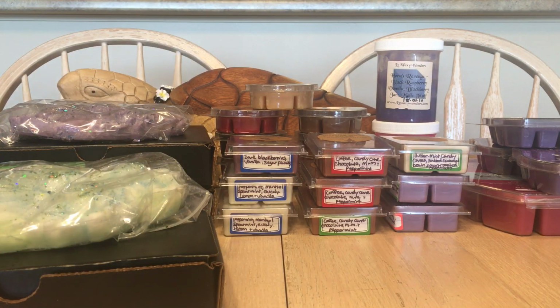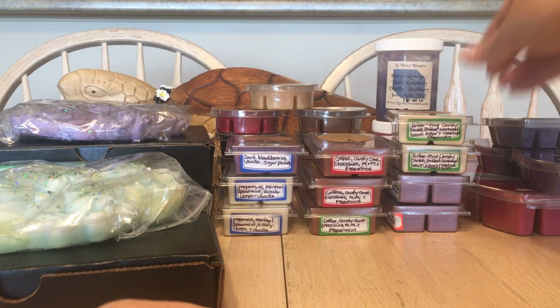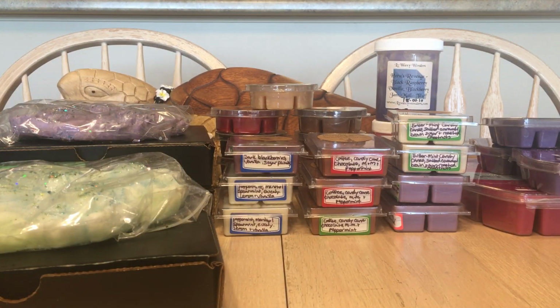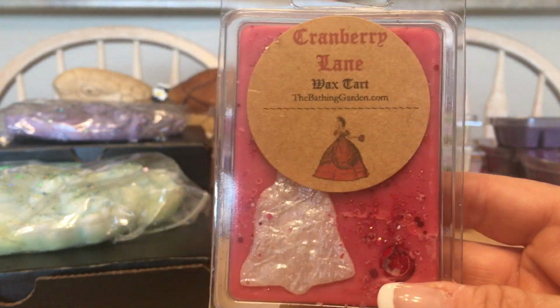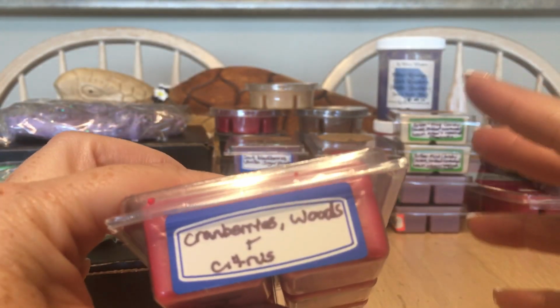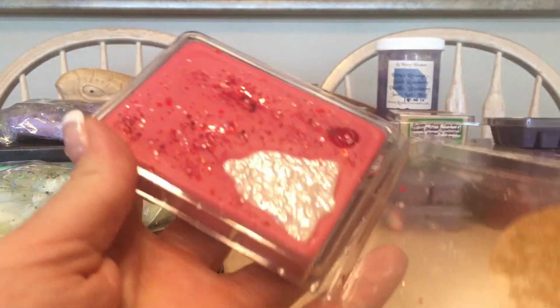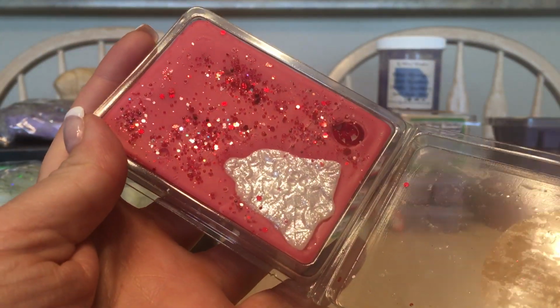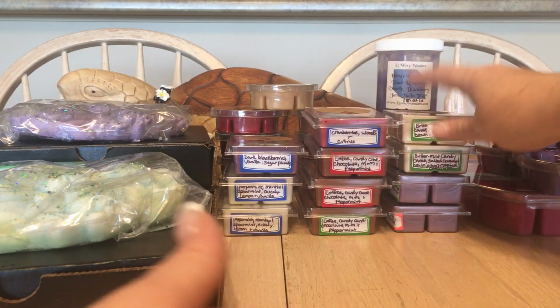Oh, there's another Snow Globe World. I thought I had two. There's another Snow Globe World, like we just talked about here. And then this one is, oh yes. Yes, okay, now I gotcha. This one's Cranberry Lane. This is a Christmas scent. Cranberry, Woods, and Citrus. So again, you'll see me melting more of these come the holiday season. But a lovely little silver bell, and it looks like a little ornament that may have been crushed over time, probably through traveling.